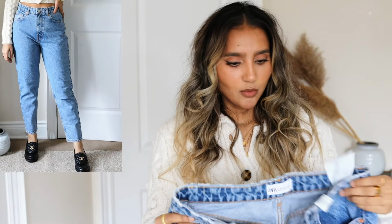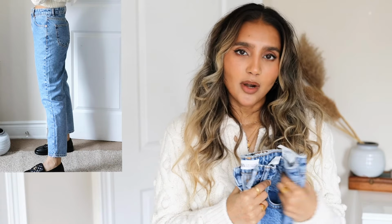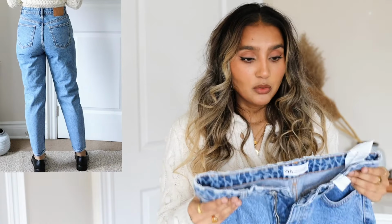I'm 5'6", just for your reference, if you wanted to know. They fit me really nice around the waist. Usually I'm a size 4 in Zara, but I decided to get this in a size 6 because I wanted a little bit of extra room just to be more comfortable. So I really do love these jeans.